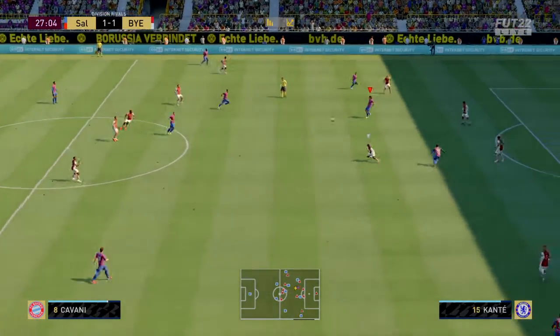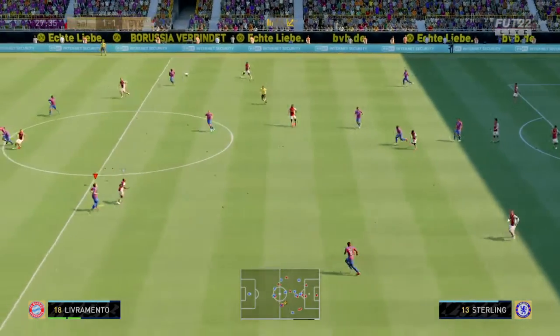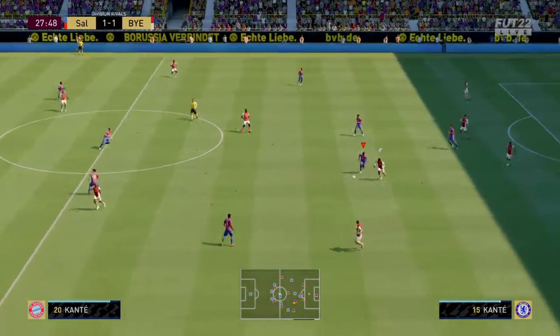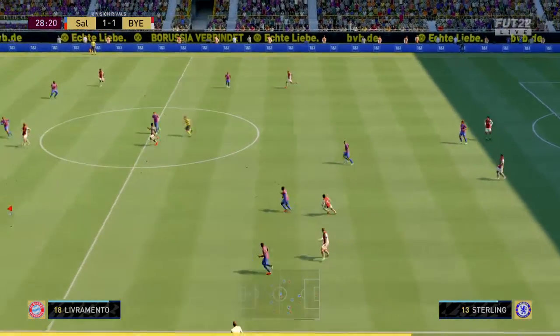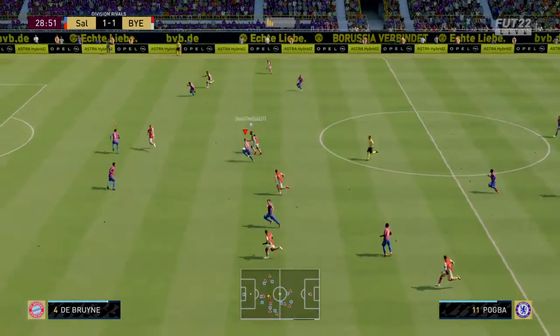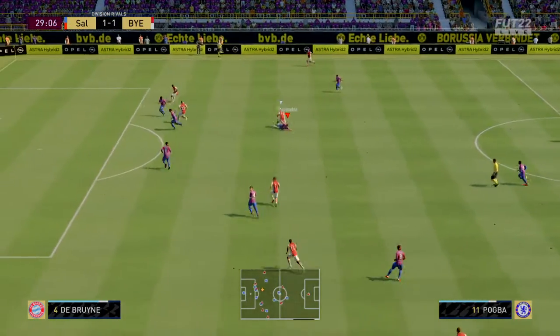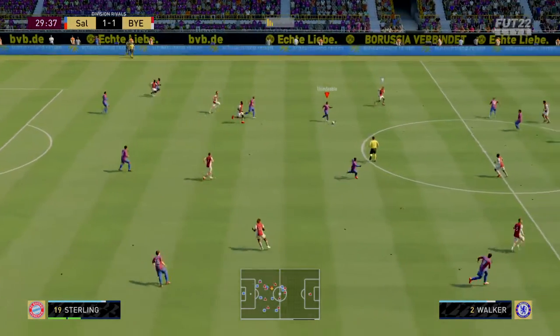De Bruyne. Edinson Cavani now. Really good high press. Shaw. Losing custody of it, Conte. Might really be able to trouble them here. Perfect example of how to execute a slide tackle.